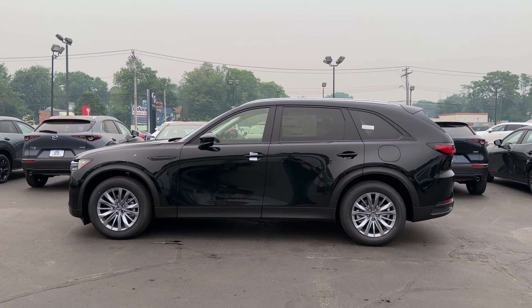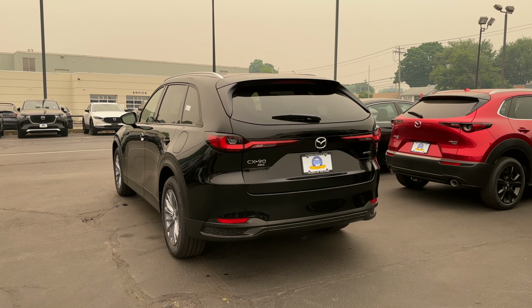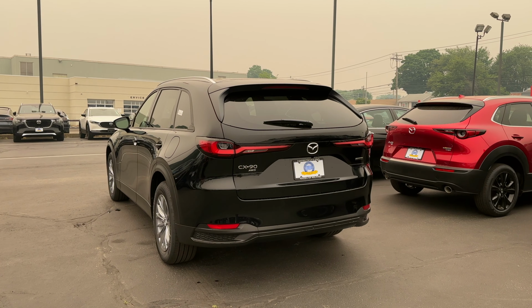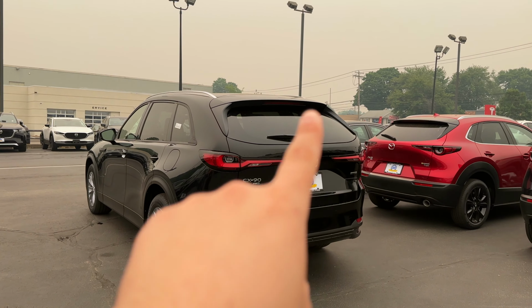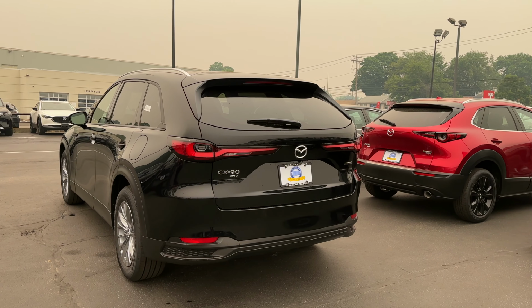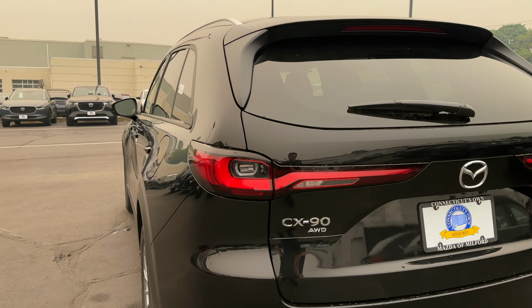Here is the back of this Mazda CX-90. The back looks very premium and very upscale, but it does remind me a lot of Volvo and the brand new Honda CR-V. It has the same tail lights from the back, and it does have a very similar tailgate as the new CR-V. It's not a bad design, but it is very similar. For the tail lights, they're nice and long, beautiful. I love the way they look.